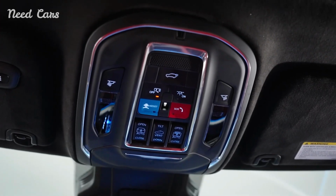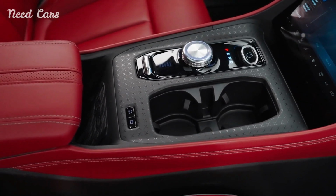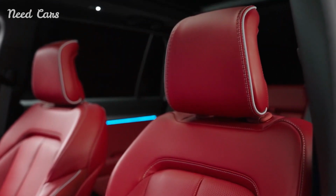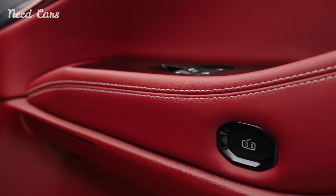The concept vehicle also features Jeep's latest connectivity and driver assistance systems, including advanced terrain management modes, off-road navigation, and real-time vehicle telemetry. These technologies enhance the driving experience and provide valuable feedback to the driver, ensuring optimal performance in any terrain or weather condition.